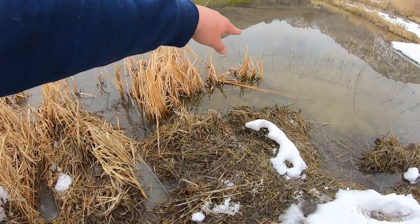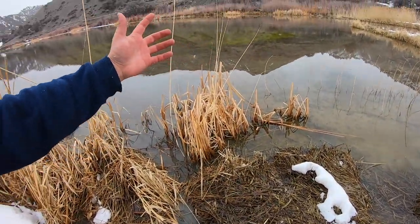Well, so much for wearing rubber boots and staying dry. Note to self, do not walk right there. It looks like it's 2 inches deep, but I literally was sinking. It's like super glue, dude. Oh, I barely made it out of there alive.